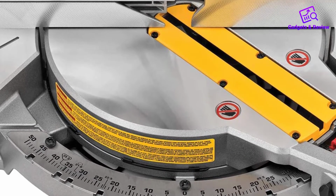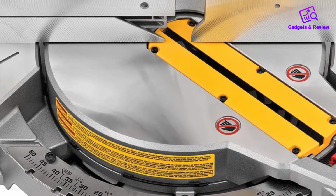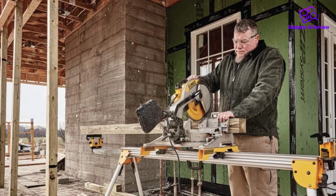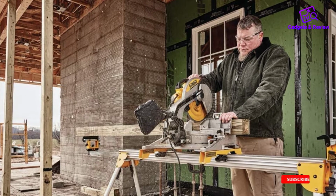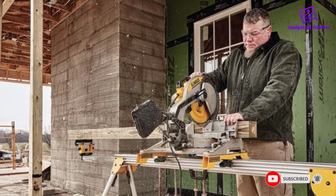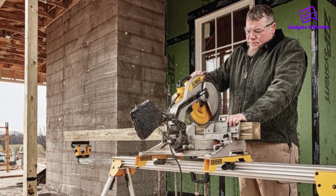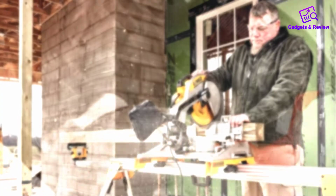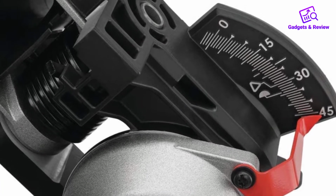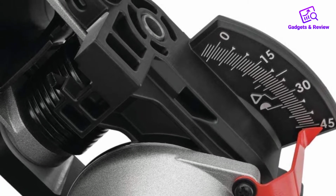For safety, the DEWALT saw also features a mechanism that automatically locks the spring arm in the down position unless it's manually unlocked with a button on the back. Testing revealed few bells or whistles, as DEWALT chose to focus on accuracy and power, of which it has plenty, over features. We like how light this saw is, especially compared to the much heavier sliders.